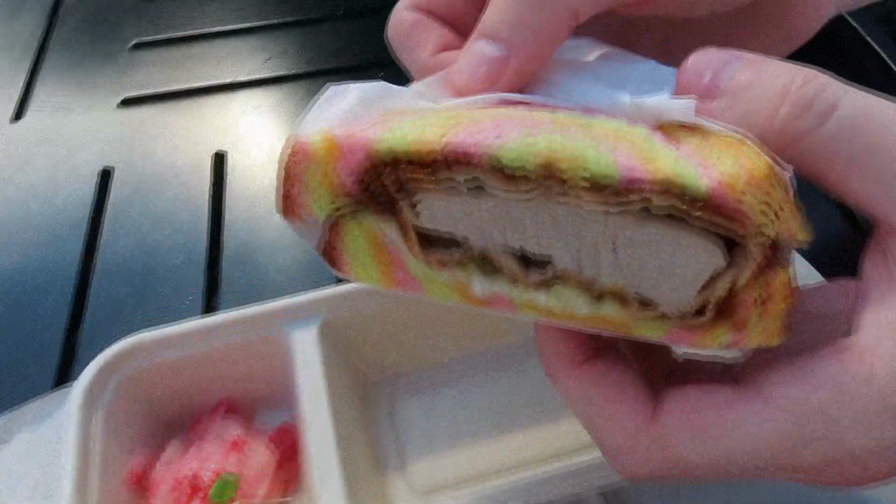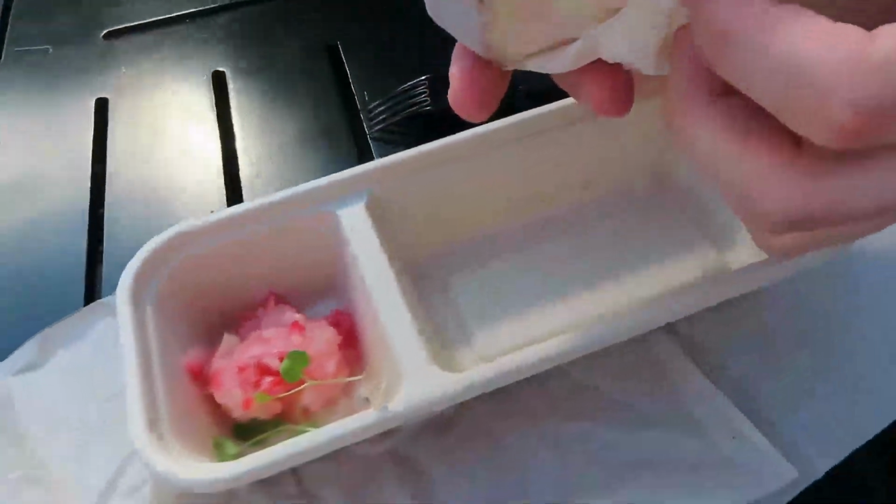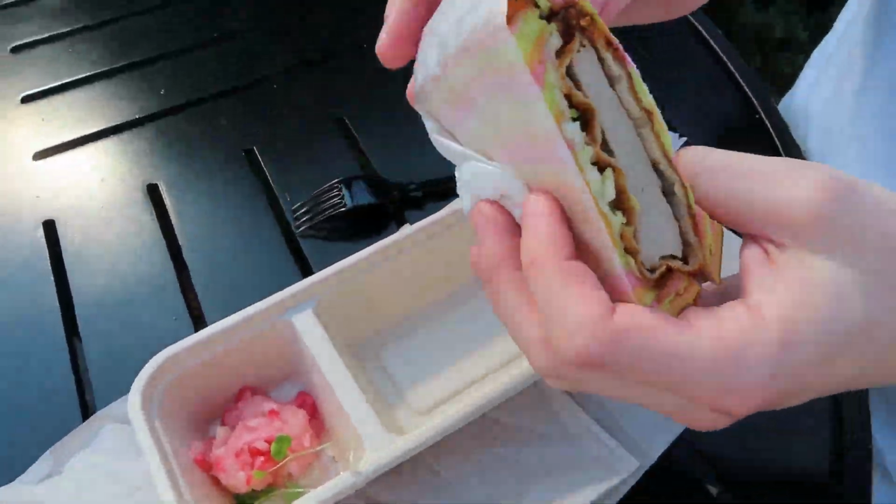but it was still a good snack, decent portion size for the price, and it had a really nice pickled ginger, pickled radish kind of slaw on the side that helped cut through the richness of the fried pork cutlet. Yeah, so I think it was above average, and I think it's worth getting, but set your expectations correctly.